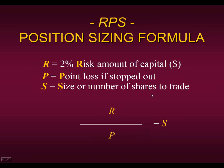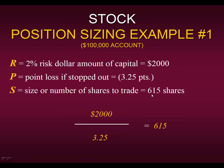Now let's see what that looks like literally. Let's take a fictional account size of 100,000, just to use a big round number. Right off the bat, we know we're only going to risk on average 2%. So R equals 2% risk dollar amount of capital, which means we're risking $2,000 per trade. That's how much we have to work with.